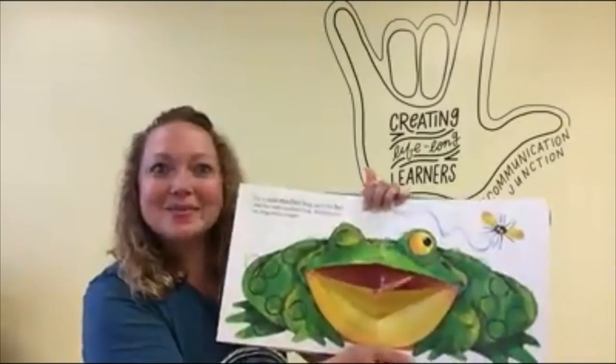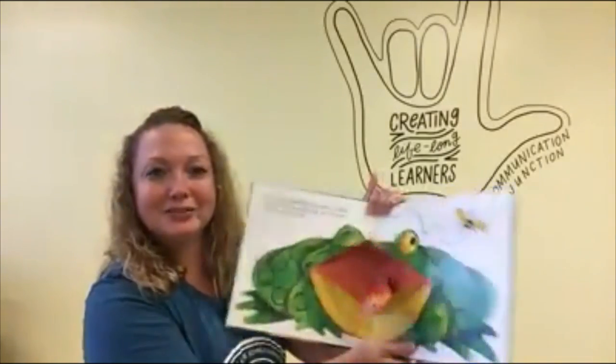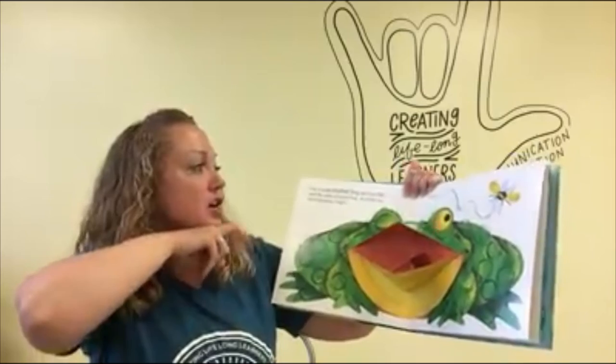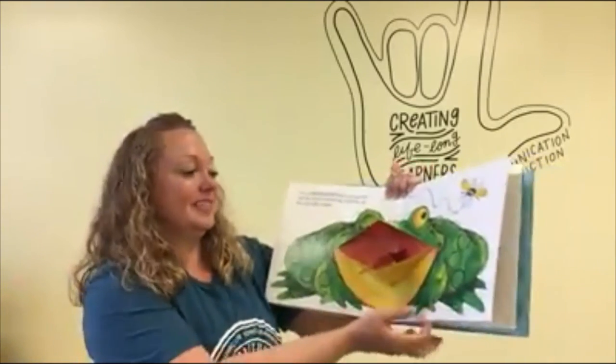There's the wide mouth frog. Look at that. Ribbit, ribbit, ribbit, and his tongue. He's got a fly on the tongue. "I'm a wide mouth frog and I eat flies," said the wide mouth frog, shooting out his long, sticky tongue. Can you act like a frog?